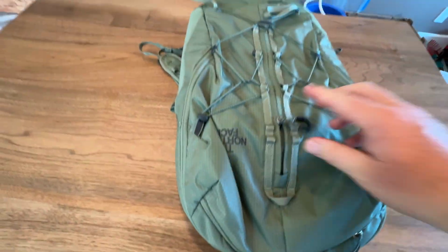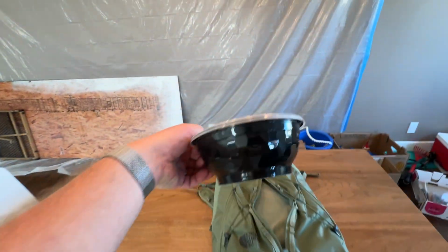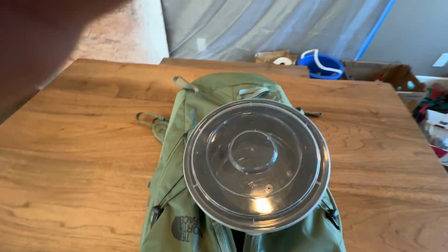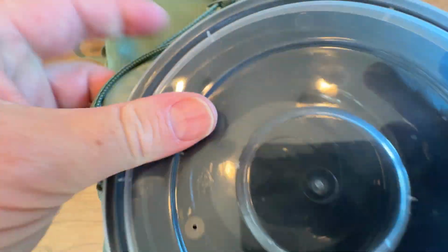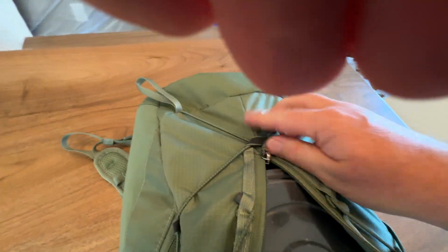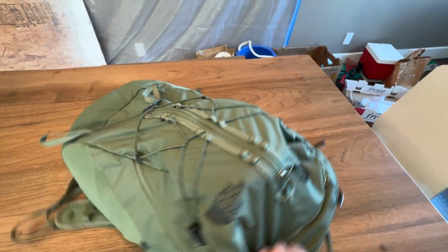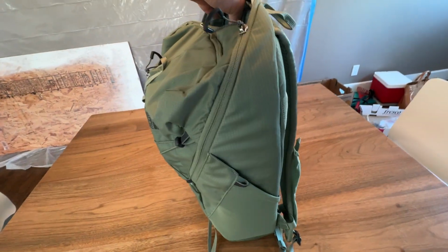All right, so this central zip. Right now the backpack's reasonably full. Now, that's no small lunch. So with everything in there, let's see if I can get this in that central pocket. So, okay, there's that. And can I close it? Yep. So that's all zipped up. Good to go. Okay. So there's my backpack with all my stuff and my lunch.